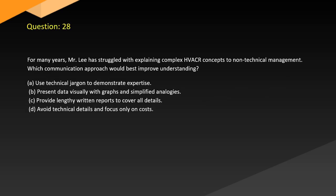Question 28. For many years, Mr. Lee has struggled with explaining complex HVACR concepts to non-technical management. Which communication approach would best improve understanding? A. Use technical jargon to demonstrate expertise. B. Present data visually with graphs and simplified analogies. C. Provide lengthy written reports to cover all details. D. Avoid technical details and focus only on costs.